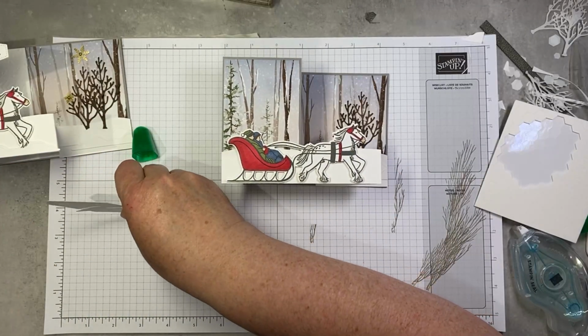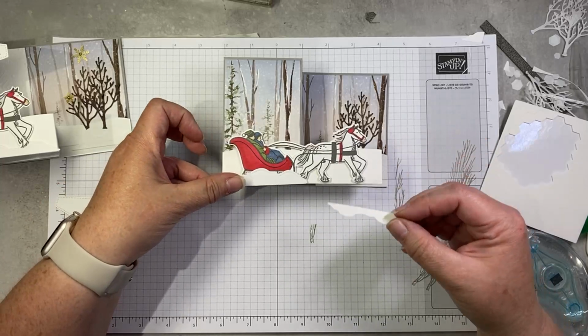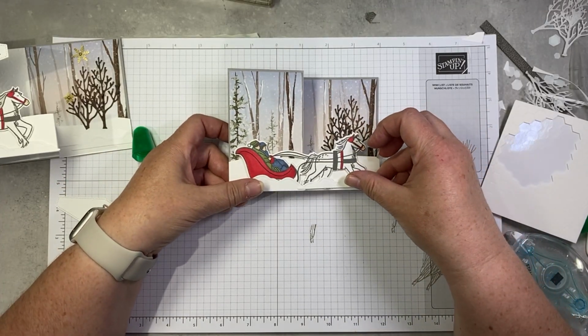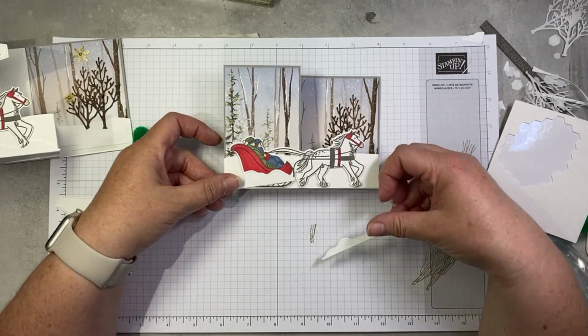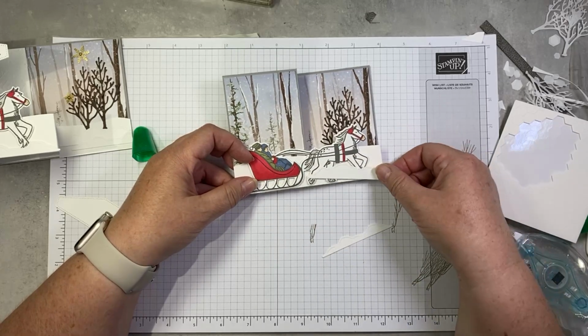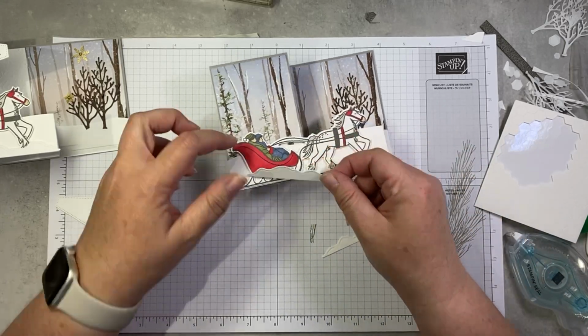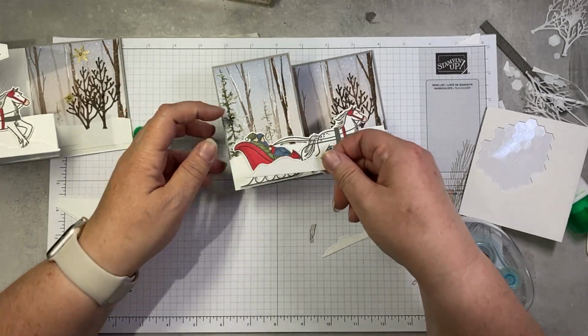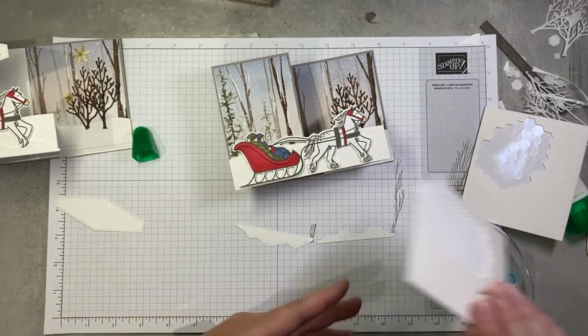All right, so then we have a couple more snow drifts, and we're going to add these in front of the sleigh. And again, that's just to kind of show that the horse is going through the snow. So this one, maybe I want the horse going. No, I want the sleigh here. All right, so we're going to just go ahead and add a little bit of seal because this is going to adhere mostly to the sleigh.